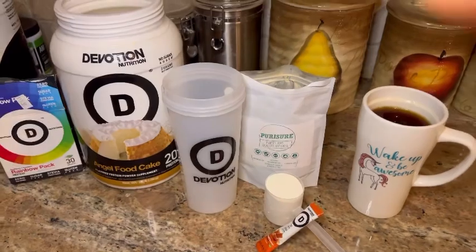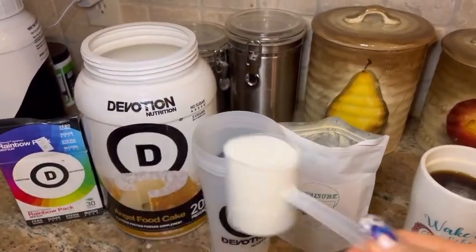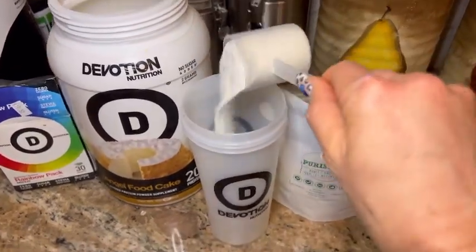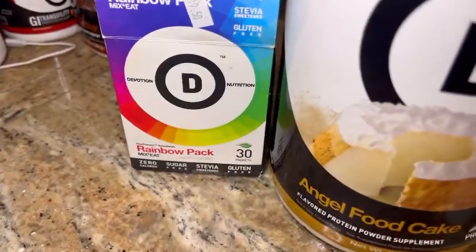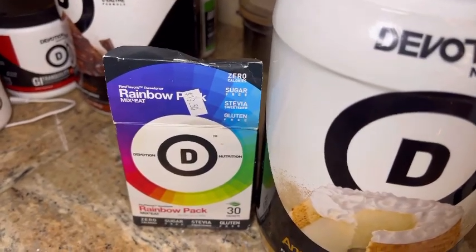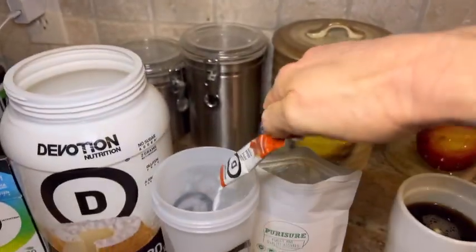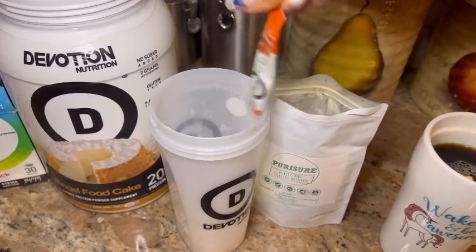Then I'm going to show you how to make the creamer, and this is really, really easy. So you take a scoop of the Angel Food Cake or whatever flavor you want. They come in trial packs too, so you can try these. So I put a scoop of that in there, okay? And then these little rainbow flex flavors. So you can make the Angel Food Cake taste whatever you want. So this is sweet caramel. So I'm going to add sweet caramel to this. So that makes my coffee creamer taste like caramel Angel Food Cake.